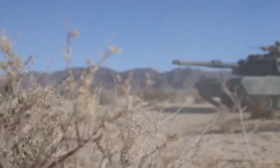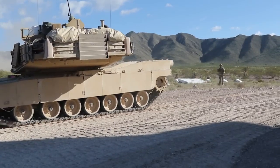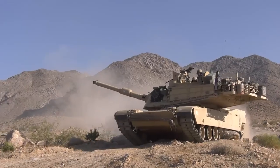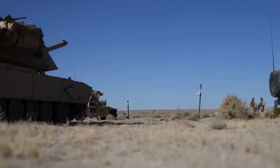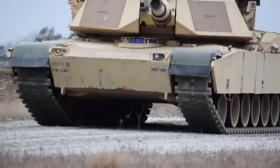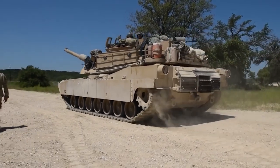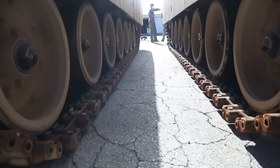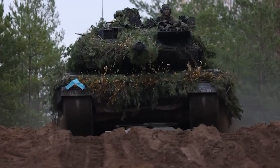The M1 Abrams tank is also equipped with a navigation system that allows the crew to determine their location and orientation. The system includes a GPS navigator, an inertial navigation system, and a computer that processes data and displays information on the tank's control monitor. Additionally, the M1 Abrams tank can be equipped with a digital map system that contains information about the terrain and allows the crew to plan routes and select the most suitable ones for completing their tasks.